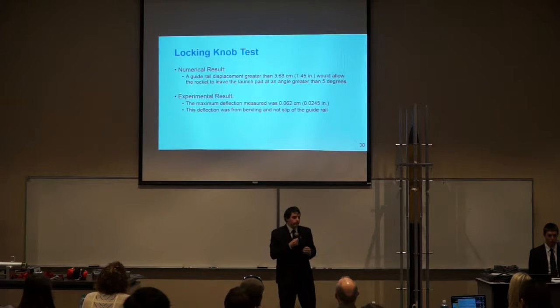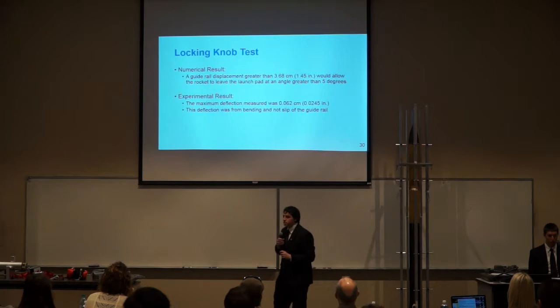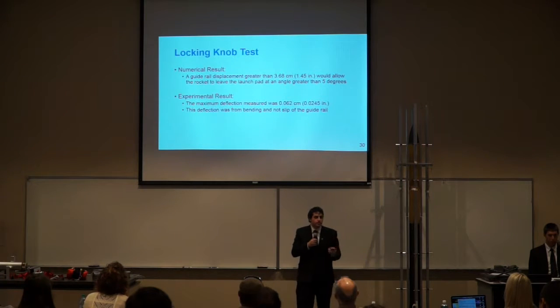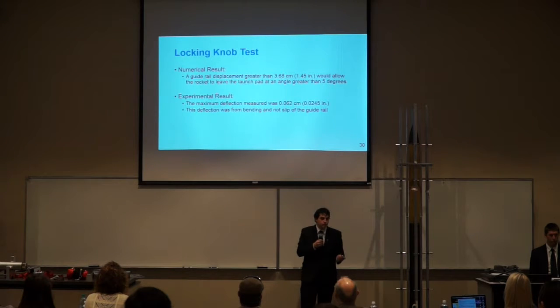We knew that if we saw the guide rail seen here slide through the back of the C channel more than 3.68 centimeters, the rocket would be able to leave at greater than 5 degrees from the vertical. And so we want to make sure we didn't get that number. And in our experimental results, we actually saw a much smaller deflection of 0.062 centimeters.